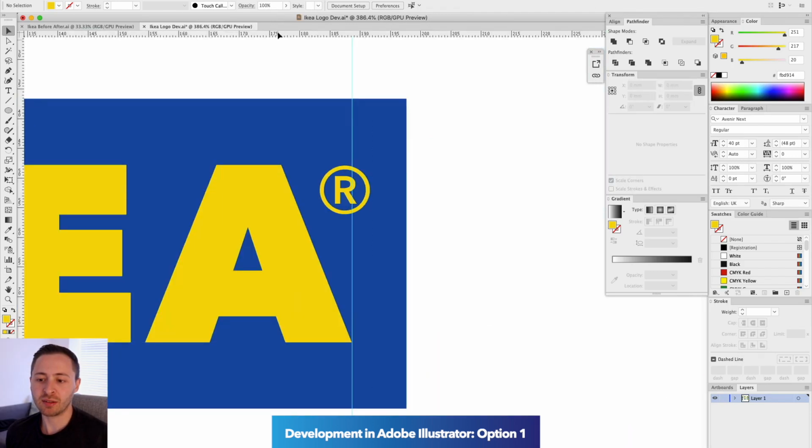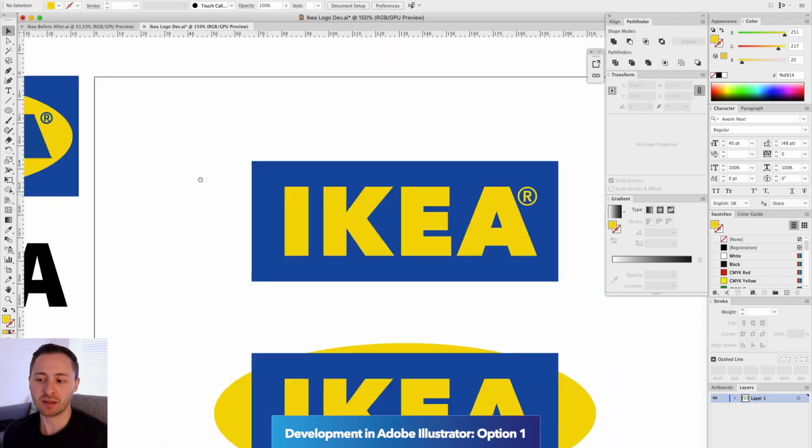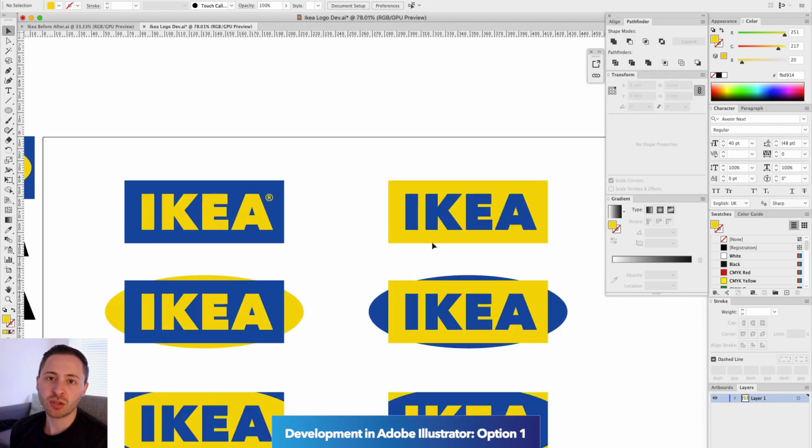Based on the fact that this idea is very similar to what they have on the front of their buildings, I really think this logo could work. And font check for option 1, this is Avenir Next Heavy.